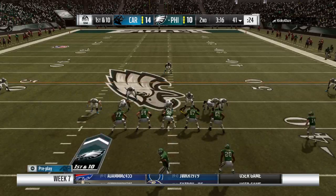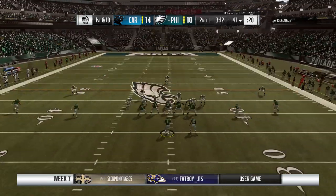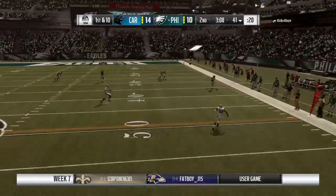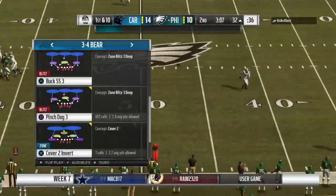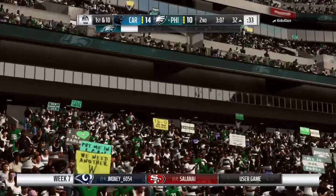Now let's go. 3-19. They'll throw on first down with Jackson. Toward the sideline, and look at that catch. Dragging the toes, and that's going to be a first down. Well done. A really good pickup of 28 yards.